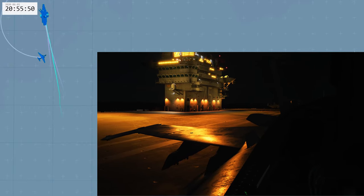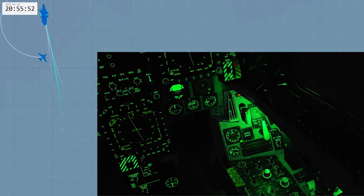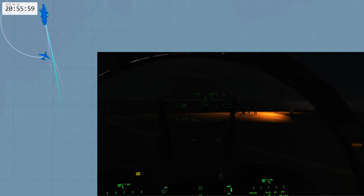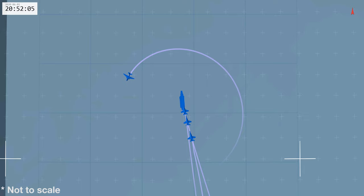Remember to trust the ILS and use the meatball once visible. Your eyes will want to deceive you, correct mistakes early and make smooth corrections. DCS doesn't simulate the bolter pattern, but quickly said, you would maintain final bearing, climb up to 1,200 feet, gear up, flaps off, and maintain 150 knots.